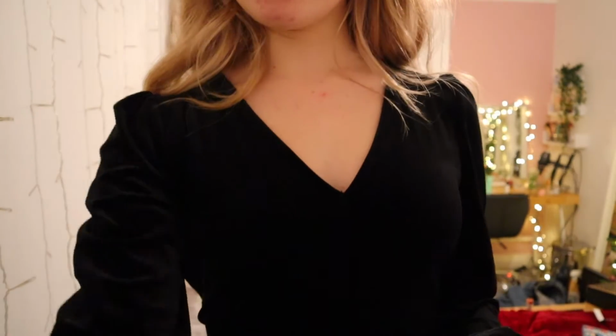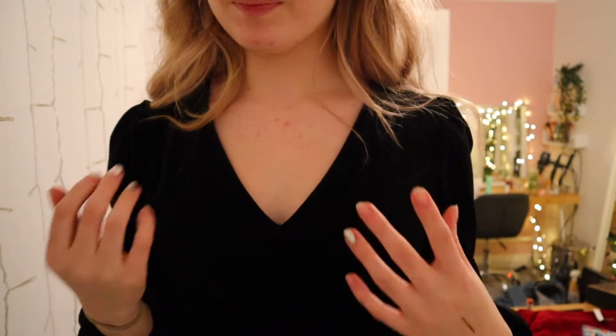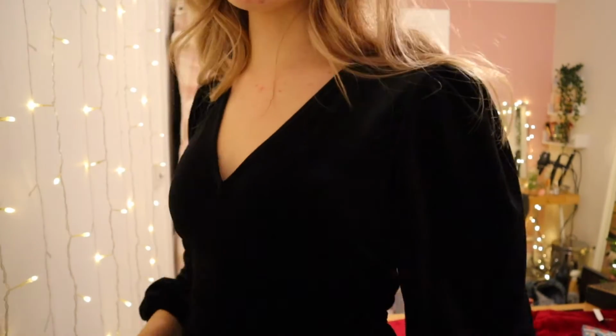So, three-quarter length sleeve. This is the neckline. I know this lighting's horrific. Maybe if I turn this on, it'll look cuter. So this is the dress.